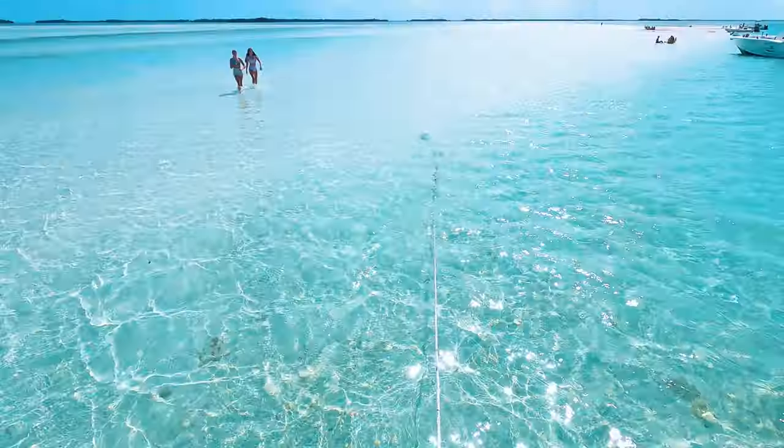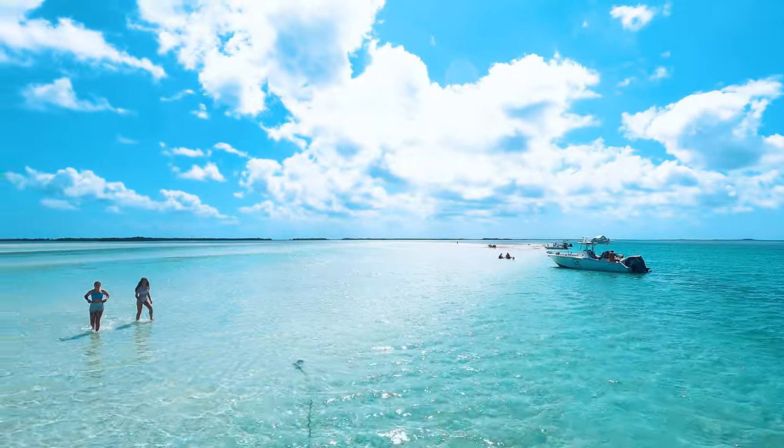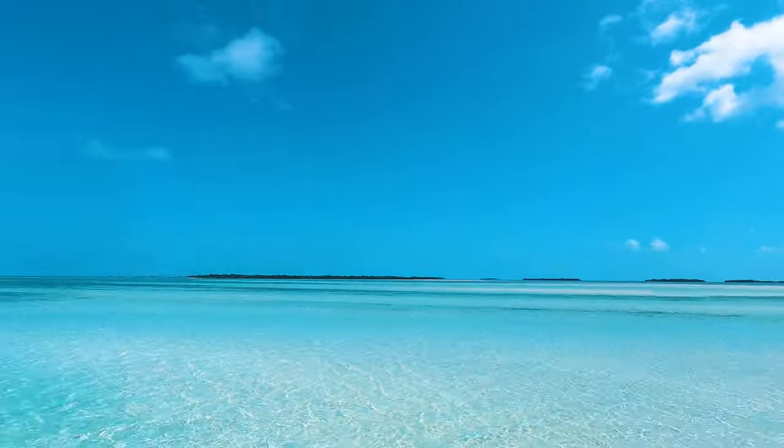Wow. It's as beautiful as it gets. Tricky getting here, but Content Keys. I'm going to get the drone in the air and make it cool.